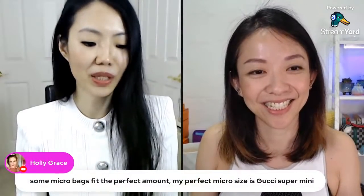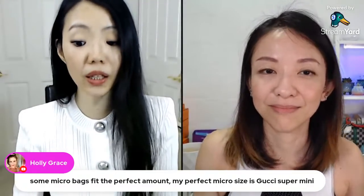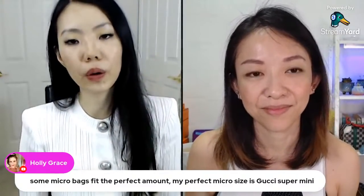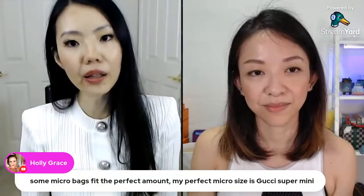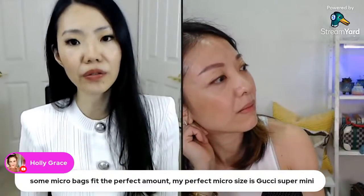Holly again. Some micro bags fit the perfect amount. Hers is the Gucci Super Mini. I agree, the Gucci one is a good one. The Gucci one is still a bit bigger though, huh? Because I think that one fit a phone from my memory. It was a tight squeeze, but it definitely did fit a phone.